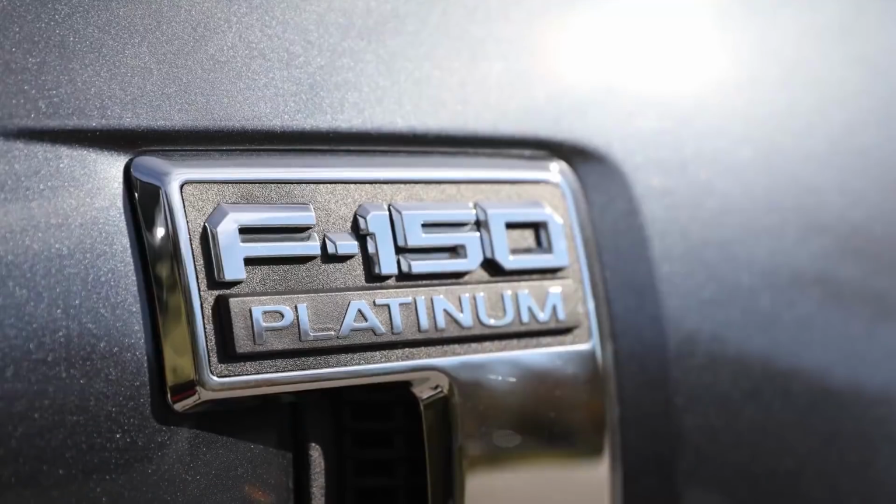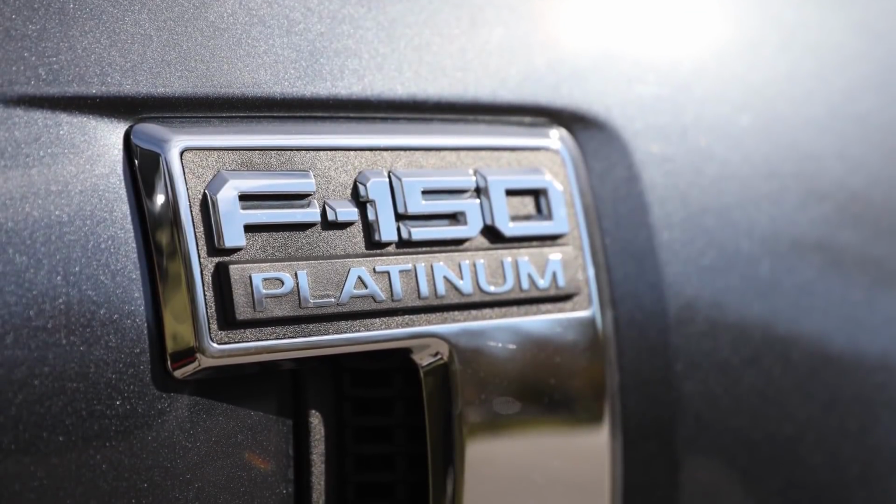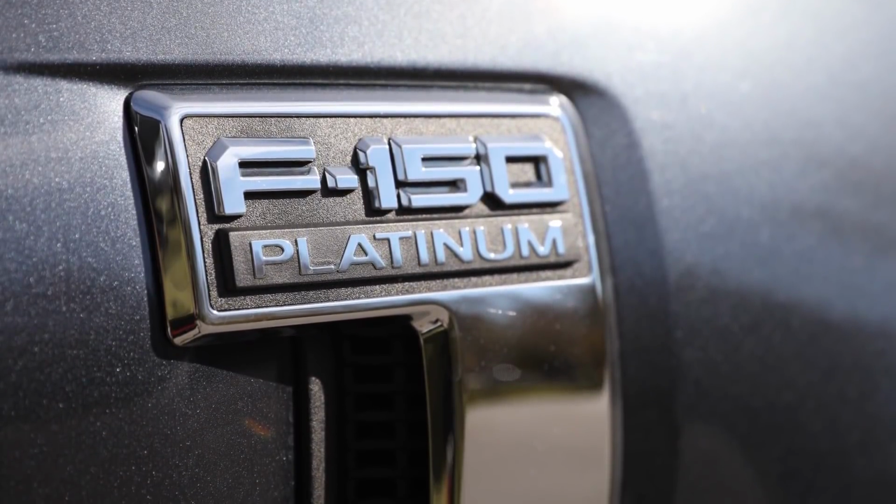The Ford F-150 Platinum. How do you like it? I like the fact it drives smaller than it is. It's a big truck. They both have huge turning circles. It's not easy to maneuver this thing around.